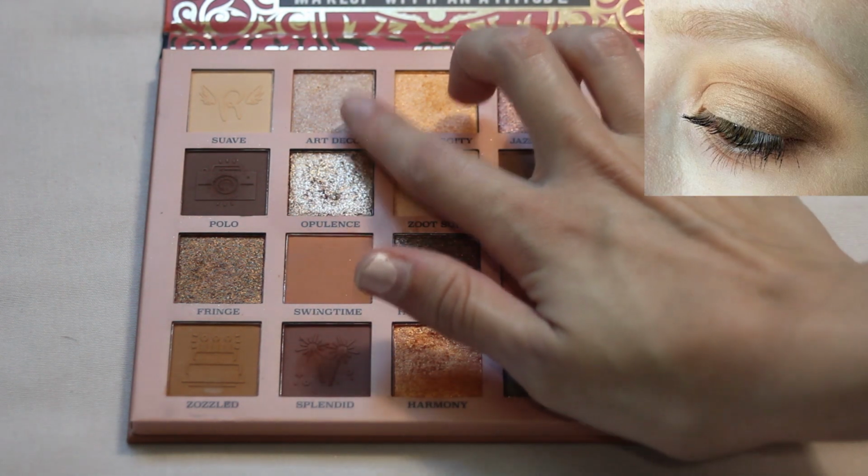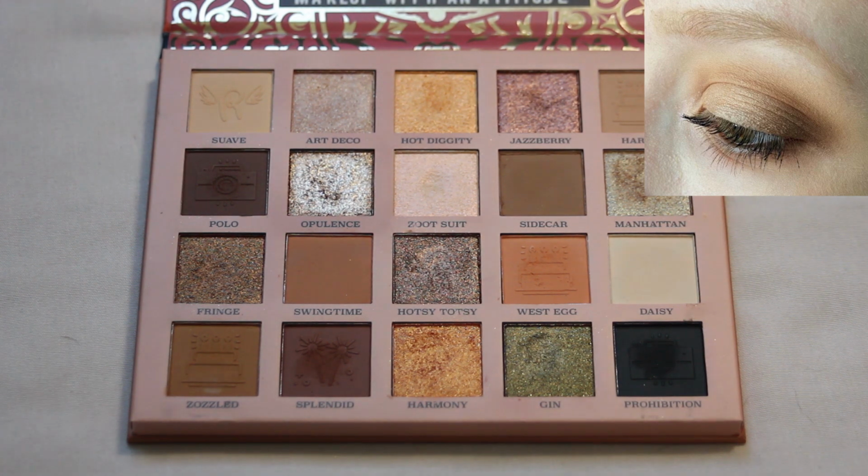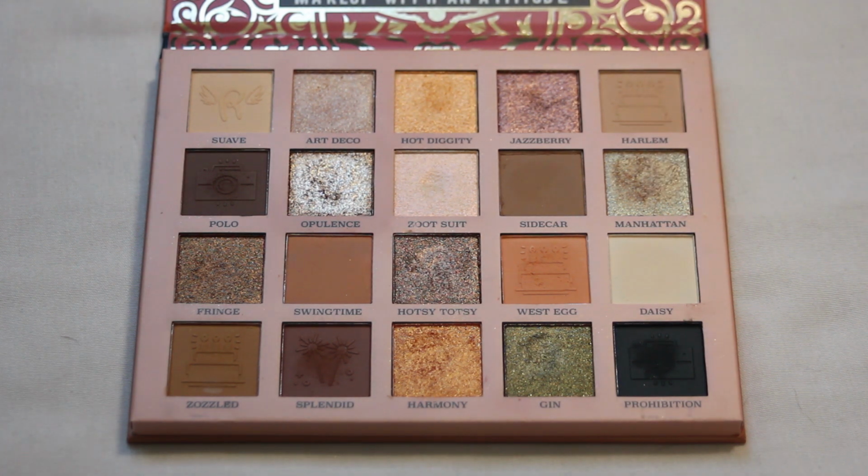So the first shade I have used is Art Deco, which is just a really nice everyday lid shade. I feel like it looks a little more purple toned in the pan. It shows up more neutral on the lid, which is fine. It's still a really nice, easy to use color. I do kind of wish it had that purple undertone to it, but it's still super pretty.